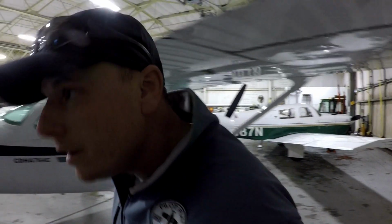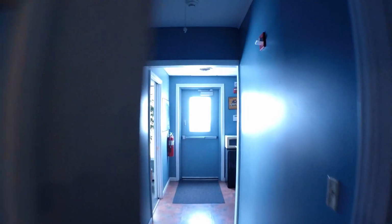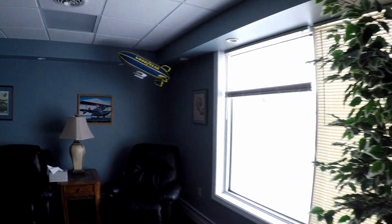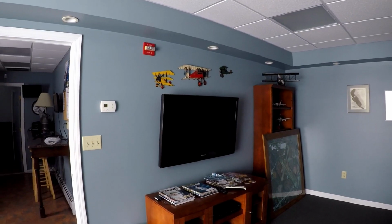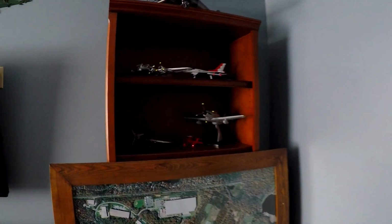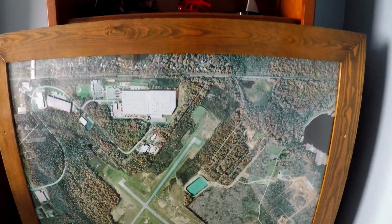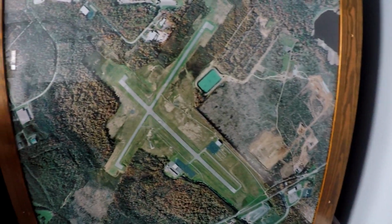Also, actually, I'm going to show you guys the pilot's lounge here. It's actually nice. You can see these doors here. So here's the pilot's lounge. It's a nice TV. And here is Mount Pocono Airport in a nutshell for you. I'll scan down. No snow here, but there it is. Nice runways.